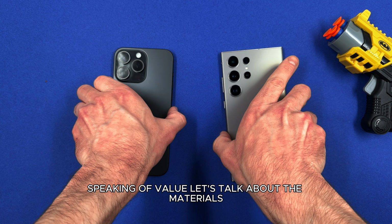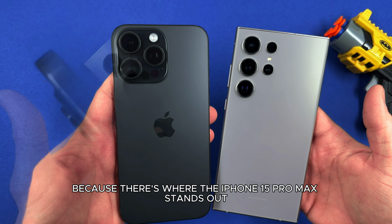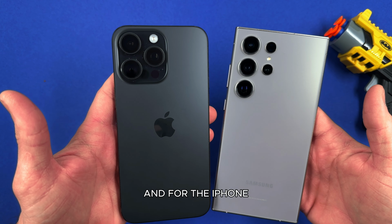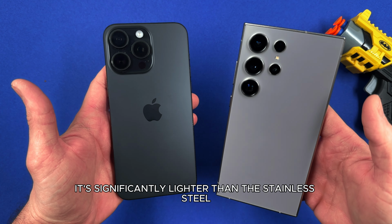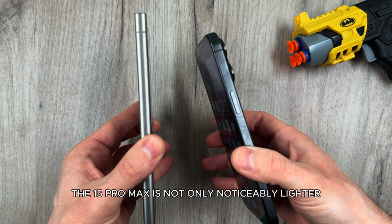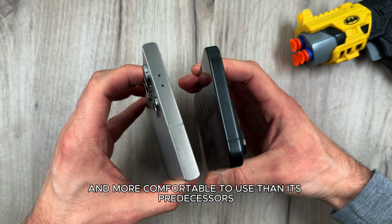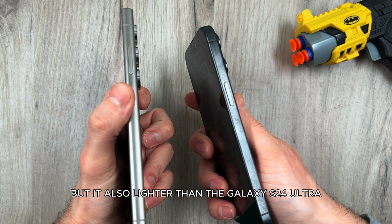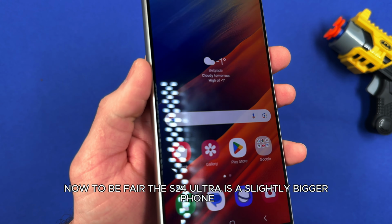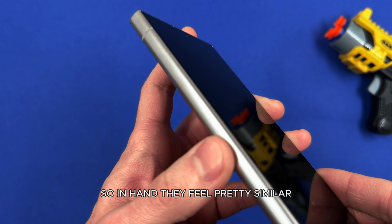Speaking of value, let's talk about materials, because that's where the iPhone 15 Pro Max stands out. Titanium offers some clear advantages like added durability, and for the iPhone it's significantly lighter than the stainless steel used in previous models. At 221 grams, the 15 Pro Max is not only noticeably lighter and more comfortable to use than its predecessors, but it's also lighter than the Galaxy S24 Ultra, which weighs in at 232 grams. Now, to be fair, the S24 Ultra is a slightly bigger phone, so in hand they feel pretty similar.